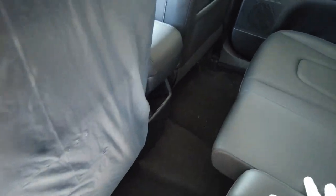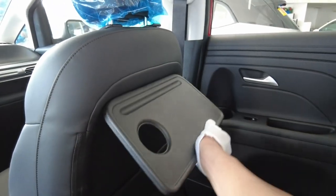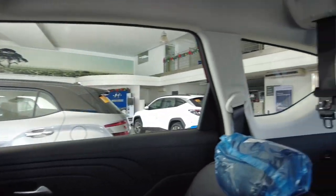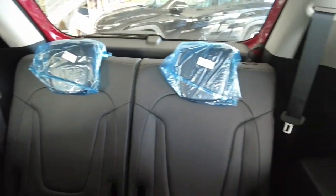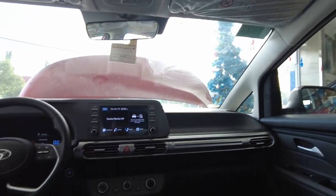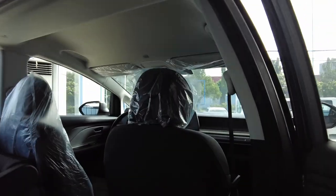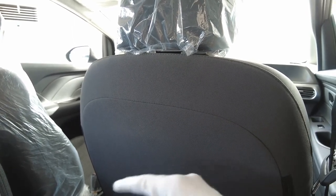There is a very low and flat center tunnel. This one is for our kids. Very usable. Air vents. See, the variation with the color just makes the car look more premium. Charge option there. Cup holders, bottle holders, every holder in the world, they have placed it in the Stargazer. Suddenly I had a revelation. For the base variant, there is no tray, no table.